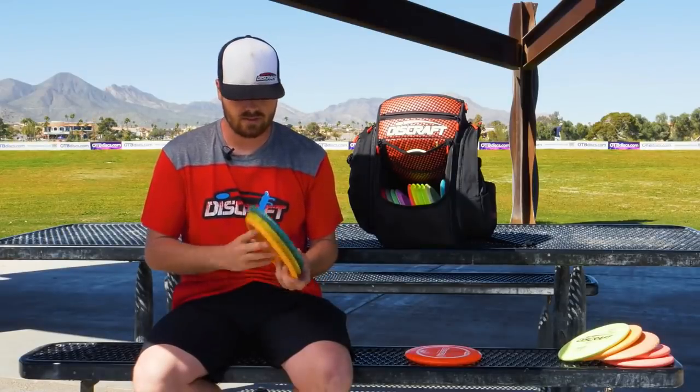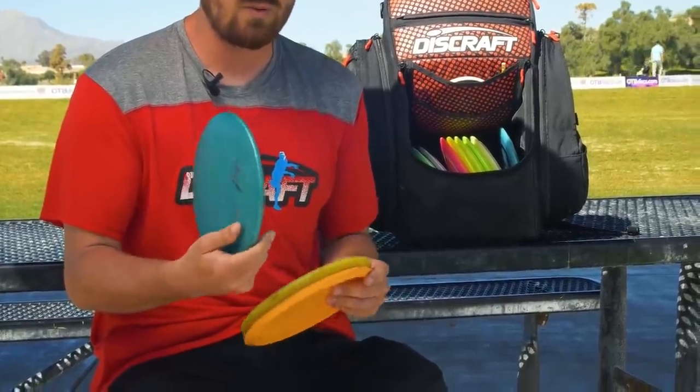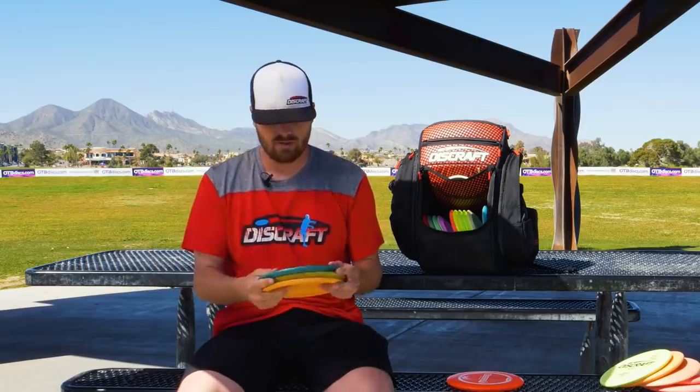This disc is awesome. It actually took the place of the Comet because it's just so old and beat up. I throw it flat and it just kind of holds over and it's just perfect for what I need it for.